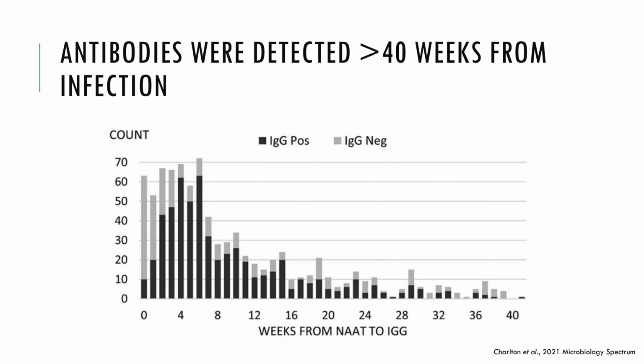The other thing that's interesting is that we're seeing a lot of negatives very early on in infection, which really backs up what we saw earlier of the assays not being able to detect antibodies before 3 weeks post-infection.